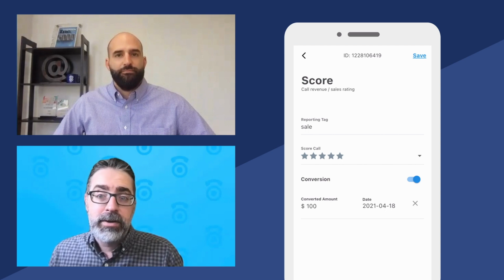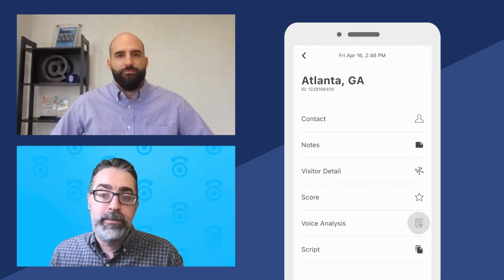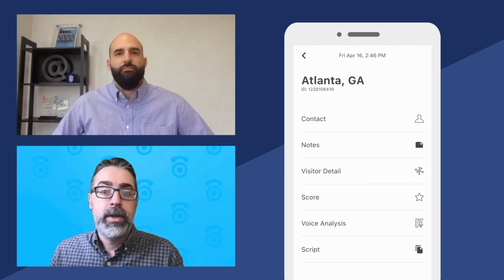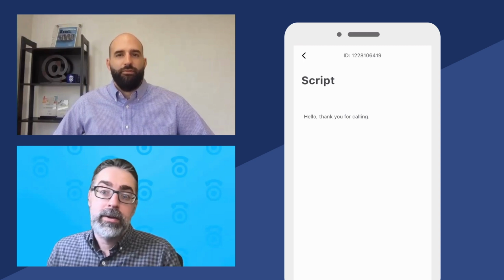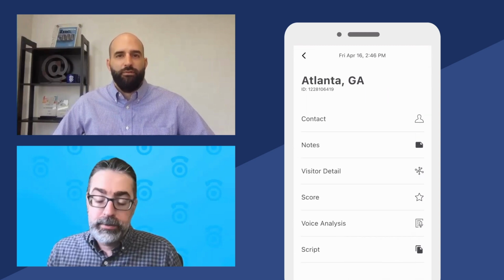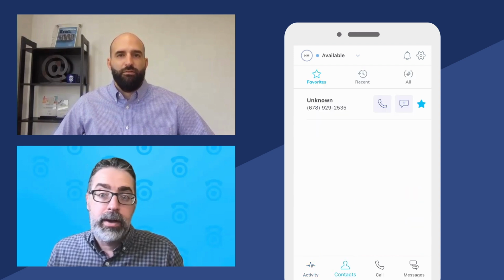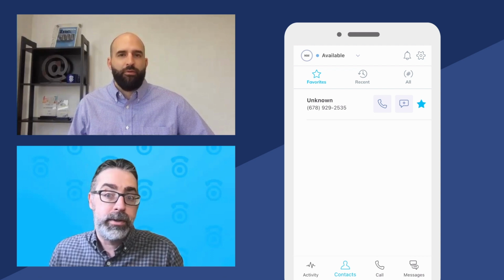So the barrier to entry is very low. Right away, you'll notice in the new app, the functions across the bottom are all oriented around communications. You have your activity list, your contact list, your phone, and your messages. It's very easy to approach and just get started. So the amount of training necessary to use the new app should be near zero.